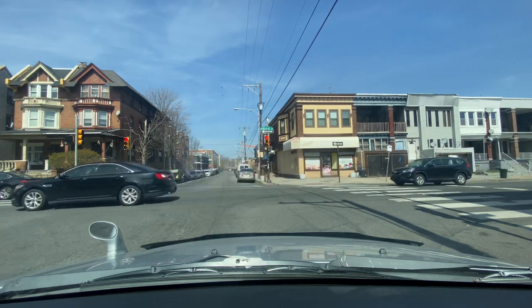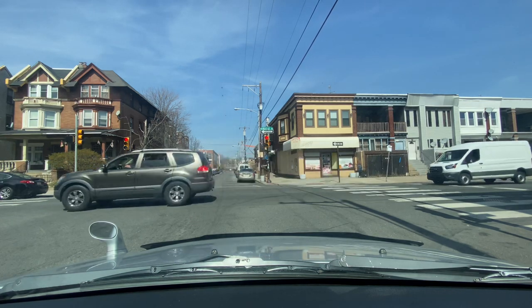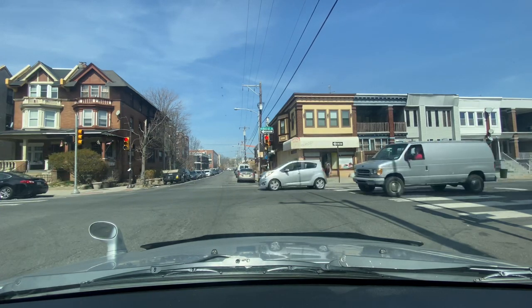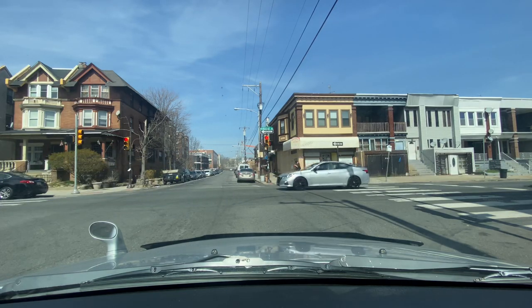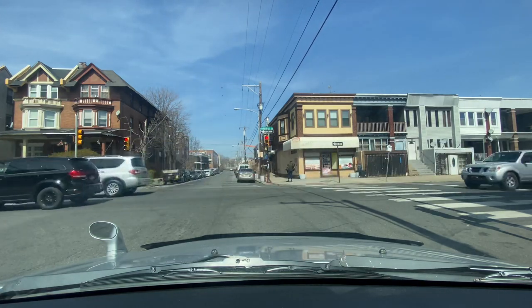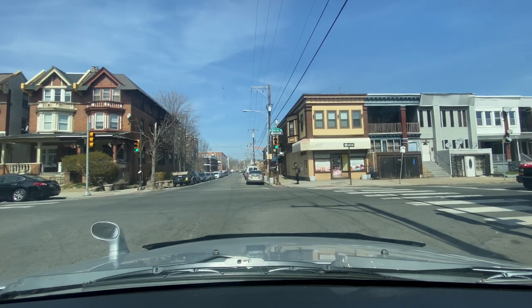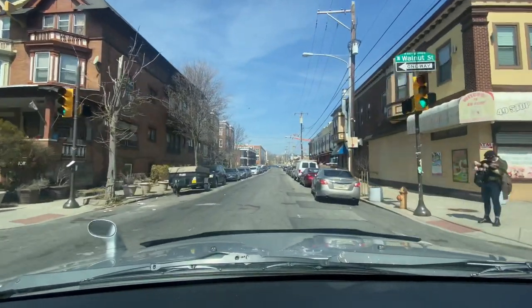But this neighborhood right here is less than 10 minutes away from Center City, Philadelphia. Right here, I can see the Philadelphia skyline clean as day. I can see University City buildings. I can see Center City buildings. I can see it all from right here. The Comcast Center and everything. It's a nice view. So if you're located in this neighborhood, know that you're in walking distance of Center City. Or if you're on a bicycle, you can cycle to Center City with ease.